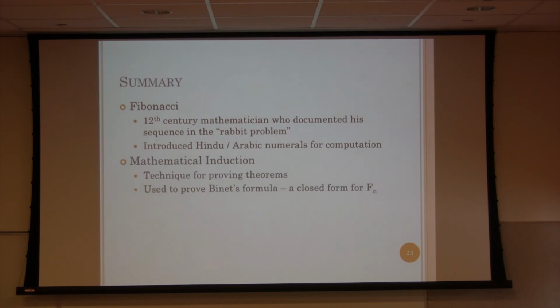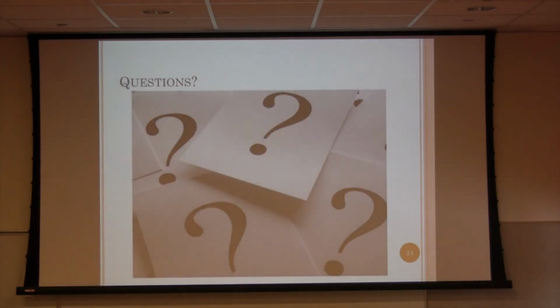We learned about mathematical induction, which is a technique for proving theorems, and we used it to prove Binet's formula, that is a closed form for f sub n. That means we don't have to compute all the predecessors of a Fibonacci number to get its value. We can just go straight to the formula. We also learned that Mathematica says that f sub 10 is equal to 55. And we learned that there is a Fibonacci Quarterly, which documents ongoing research on the Fibonacci sequence. So now I ask, are there any questions?